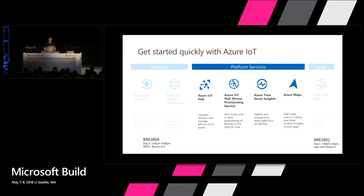Azure Maps, we actually had location-based services. You might have seen Chris on some of our Azure Friday videos or the IoT Show talking about the Azure Location-Based Services. It's now called Azure Maps, and you'll know everything about Maps in a second. Don't forget to grill him.